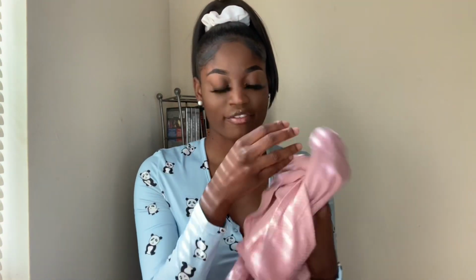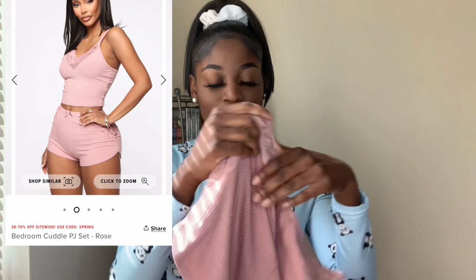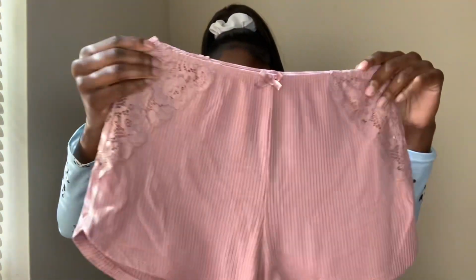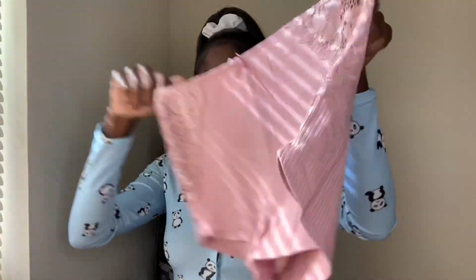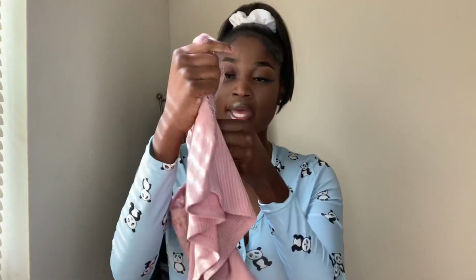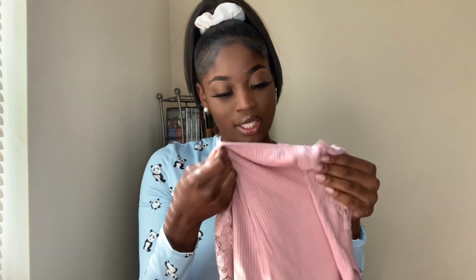This next piece I got from Nova is another pajama set slash lingerie. It's super cute. It has lace detailing on the side, girl. Yes, ma'am, honey. This is giving Netflix and chill, or just to throw on and be cute. You're cooking dinner, cooking breakfast, just throw it on, be cute. It's a mauve color, not really pink. And the bottoms are in a size, I don't know, it doesn't say.